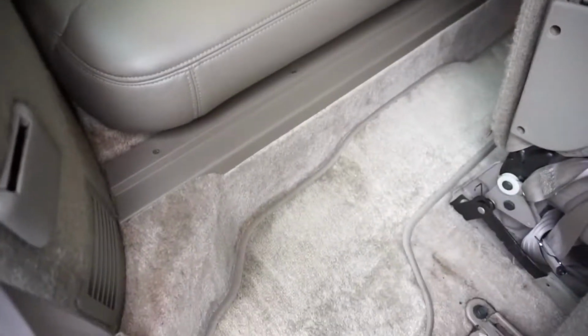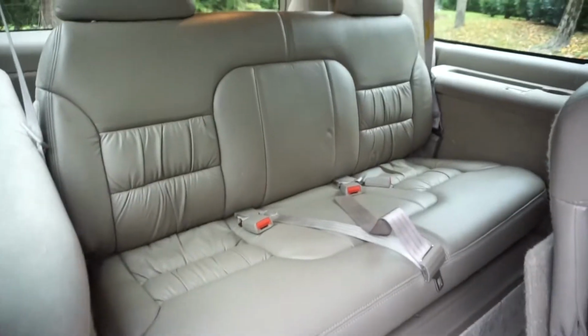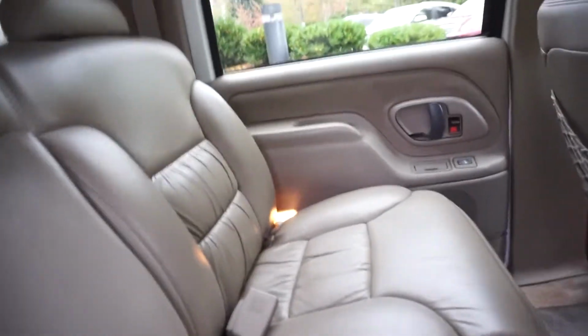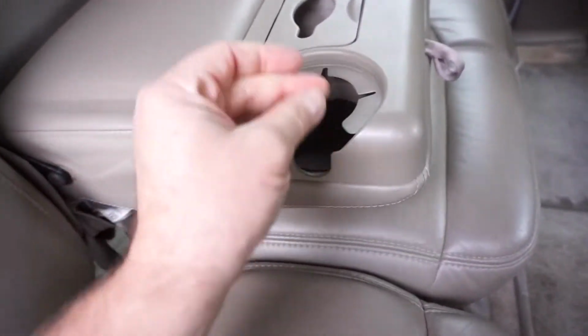So it's got the floor mat there. I mean, of course, rear seat is mint. Side pieces are nice. You know, again, headliner, no issues. This is the cup holders. If you only want two passengers back here, it looks like they've never been used.